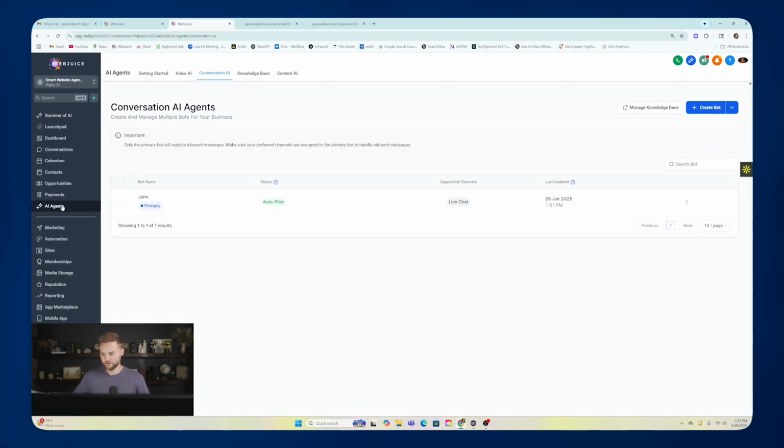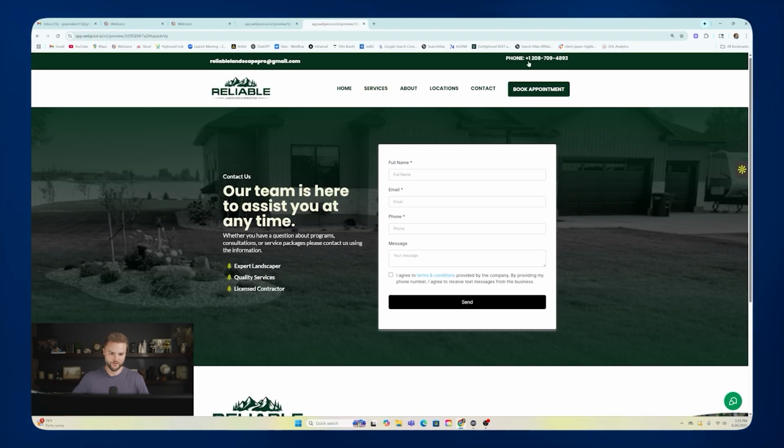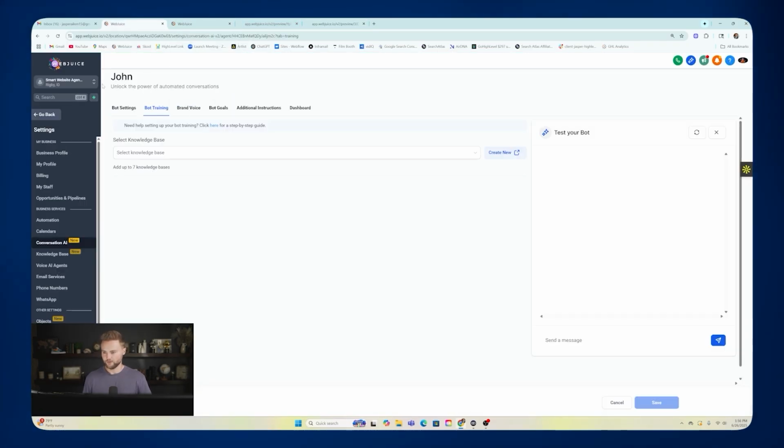Now, if we go back under our AI agent section, we can also create a voice AI. So on our website, let's go to this one. We can create a button here at the top of the website that when people click on it, it'll call the business, and then the AI bot will pick up and talk with the person, answer their questions, and can even book them in for appointments. To add that button to the website, I'll show you that first.